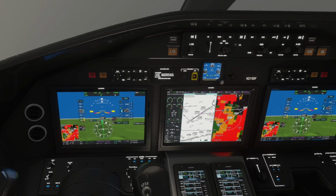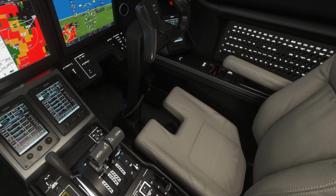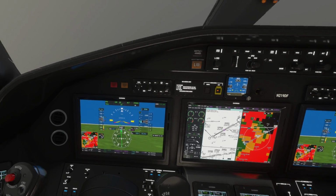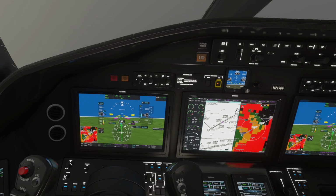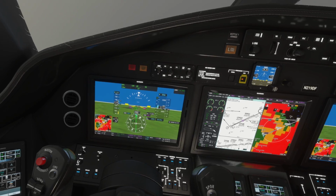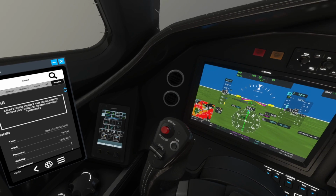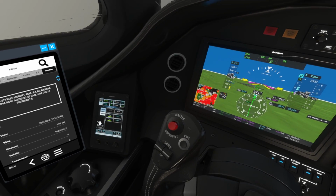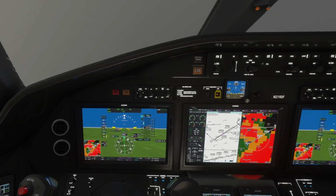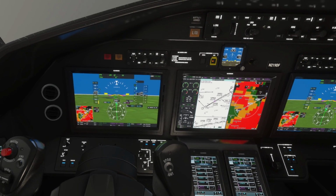Gear down. Flaps full. 1,200 feet radio altitude. Glide slope capture. Outer marker. VRS 1.25 miles.